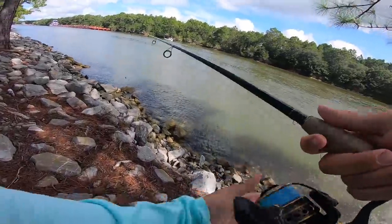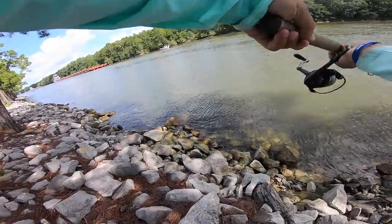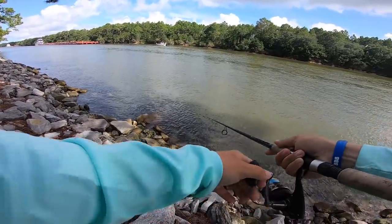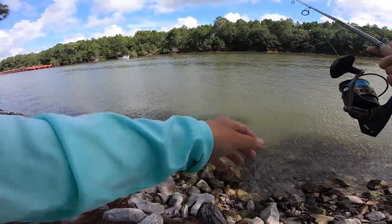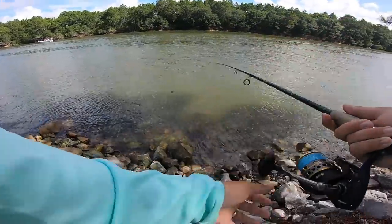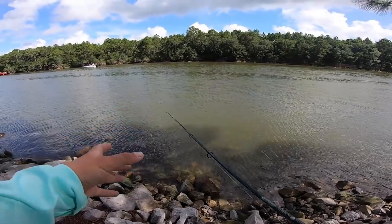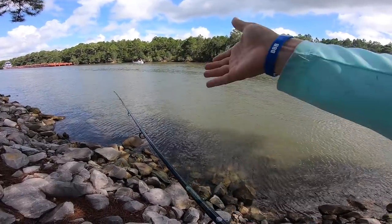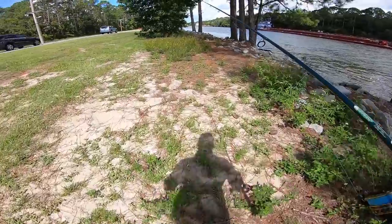Oh, there he is. Oh my gosh. He's right there. All right. He's going out deep. Come on, buddy. I lost him. I don't know if he saw me or what, but these fish, I don't think they see me because it's tailing. Like its face is in the freaking rocks.